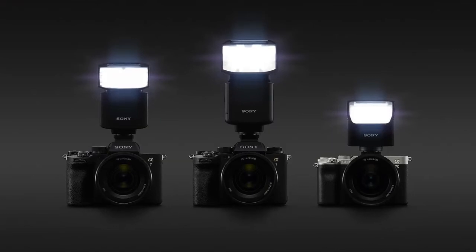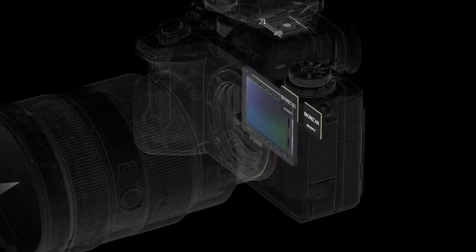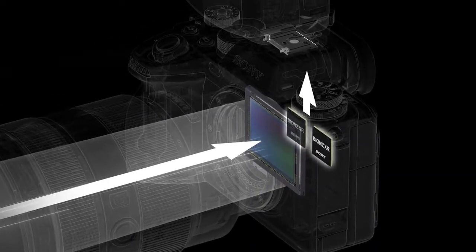Alpha is not just about the camera. The integrated design includes the lighting system, with communication between camera body and genuine Sony flash units delivering stable lighting, and expanding the opportunities for visual expression.